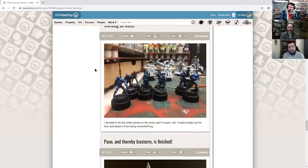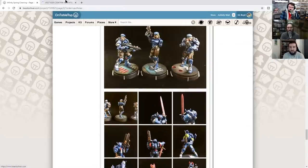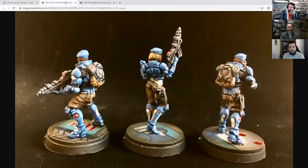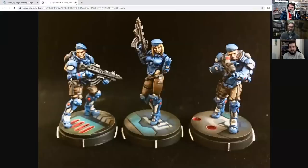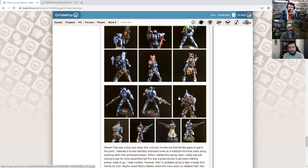Very anime, very manga-esque. Exactly. With people with these bright poppy hair colors. And when you're achieving results like that, I can't think of anybody who wouldn't be happy to put those on the table. It's a thing of beauty.